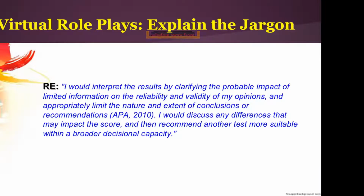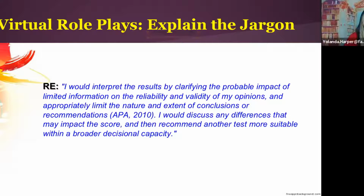Okay, so now look at this one. In this particular one, there was a prompt that was an example of a culturally unfair test question. The question was, what are the 4 seasons of the year? And the child responded, deer, duck, rabbit, and squirrel. And so the students are asked to write about reliability, validity, cultural fairness, and then also ultimately make some recommendations to the parents.